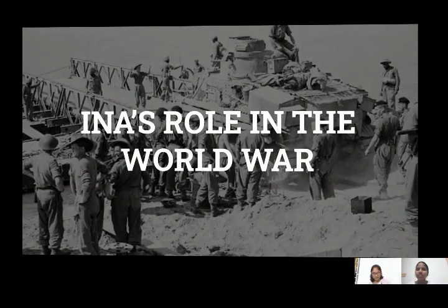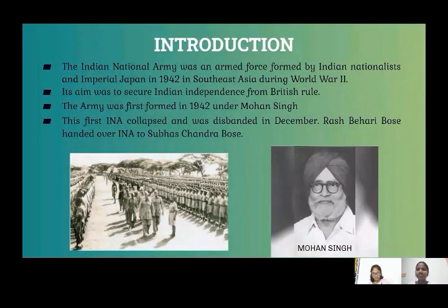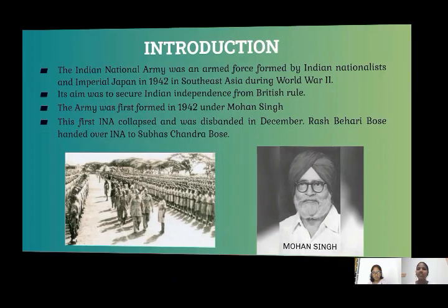INA's role in the World War. Introduction. The Indian National Army was an armed force formed by Indian nationalists and Imperial Japan in 1942 in Southeast Asia during World War II. It was formed to secure Indian independence from the British rule. The army was first formed under Mohan Singh in 1942. This first INA collapsed and was disbanded in December. The INA was handed to Subhash Chandra Bose by Rash Behari Bose.